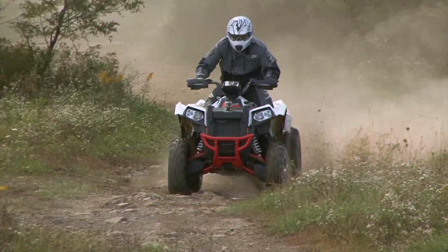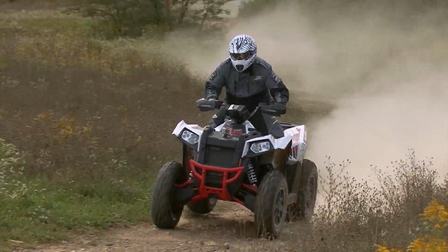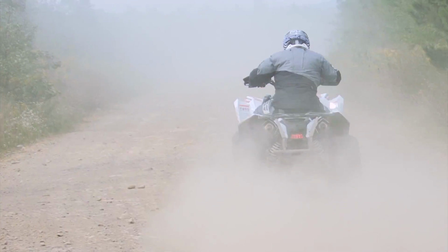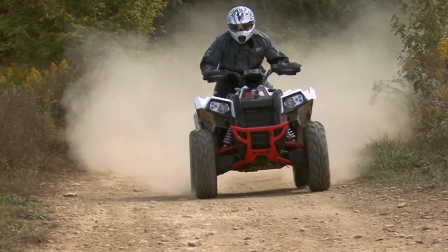Since debuting in 2014, we've remained impressed with the smooth yet excessive power, good quality suspension, and refined ergonomics of the Polaris Scrambler XP 1000. As all-out four-wheel drive ATV performance goes, not much comes close.